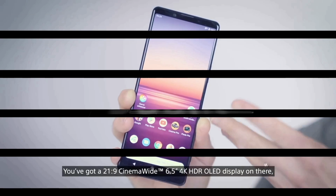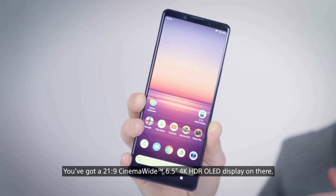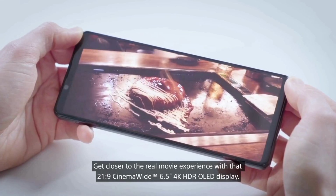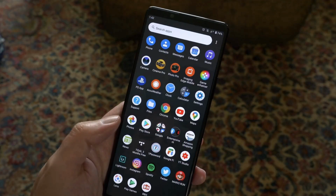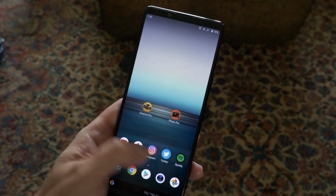The Sony Xperia 1 Mark II comes with a 6.5-inch display that has a 4K resolution. It's a HDR OLED panel. However, the company has included a new feature that will allow for a 90Hz effect on the screen, but it doesn't seem to use an actual 90Hz panel.